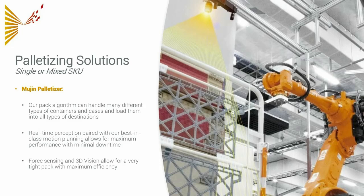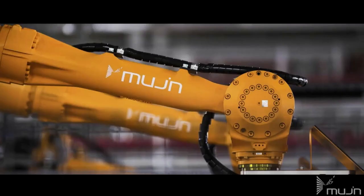So real-time perception paired with the motion planning will allow for maximum performance. So you can get those boxes really, really close to each other because of the motion planning and the force torque sensing and the perception. So it allows for a really, really tight pack and maximum efficiency.